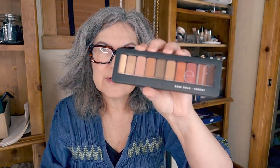What do you think? That's a tough one. These are not really colors I like. There's a lot of orange in here. Declutter.